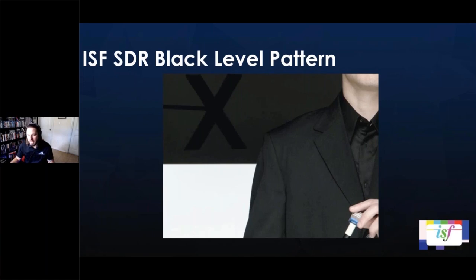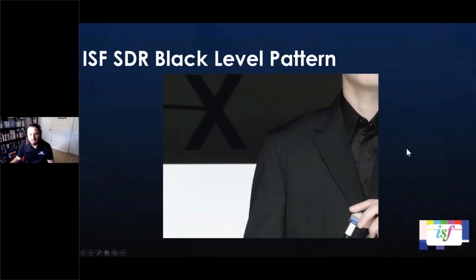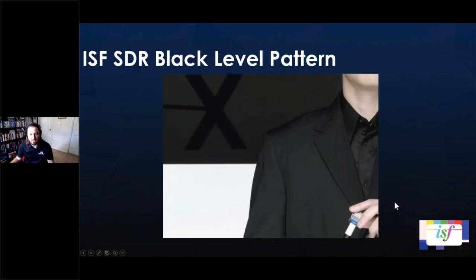So if I go back to this test pattern and I turn the black level on the TV down, now these boxes disappear, but maybe I turned it down too low and now these boxes also disappear. Now when I look at an image like this, I've got all black here. I can't see any details or any difference between the jacket, the shirt, and the background. So I can turn the black level down too low. We call that crushing, and I don't see anything.